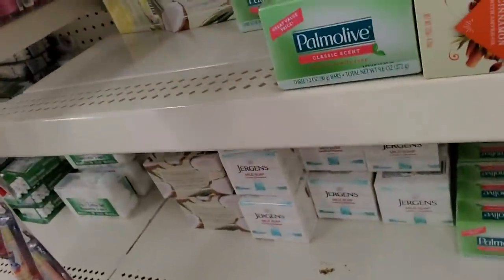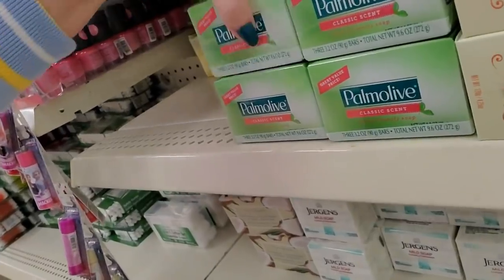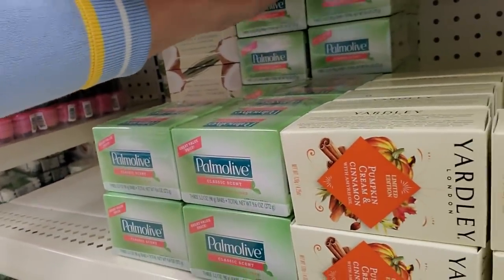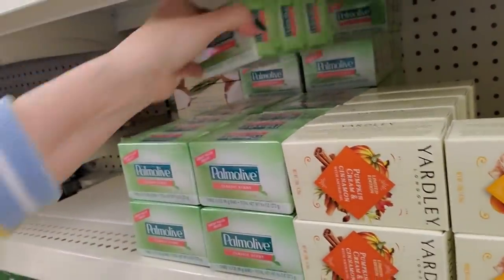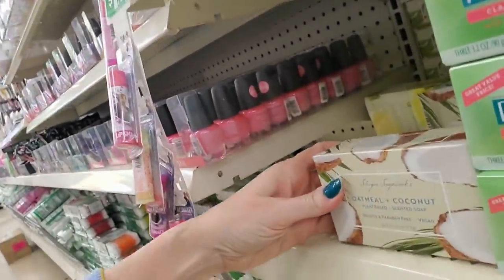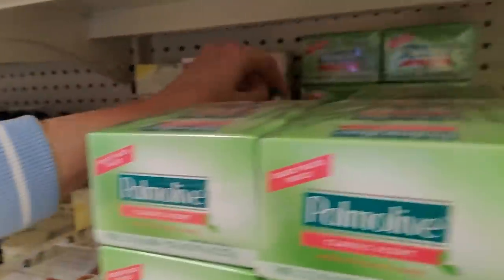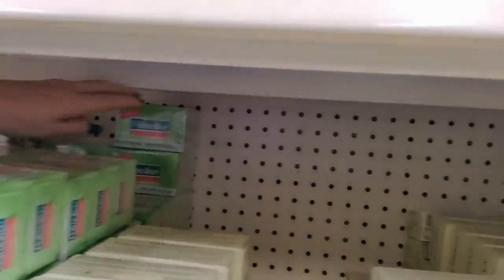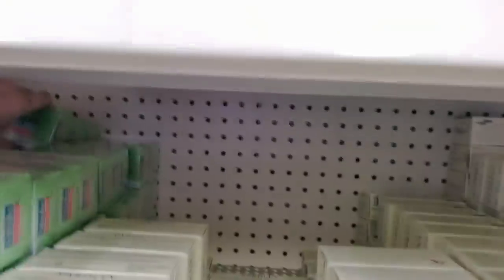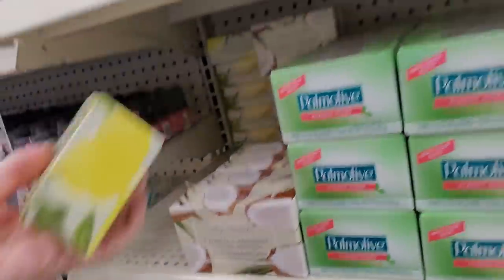Alright, Palmolive. Now this, oh, this is the one you get 3 bars of, not the hypoallergenic stuff. I was thinking it was hypoallergenic, but I guess not. Ooh, here's that Sugar Soap Works stuff. Oatmeal and coconut flavor. This little section has not had my love and attention for too long. It's been neglected. Ooh, I bet this smells good. Oatmeal and lemon verbena.